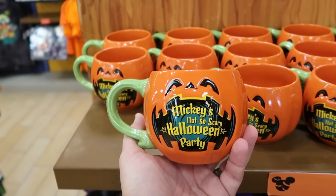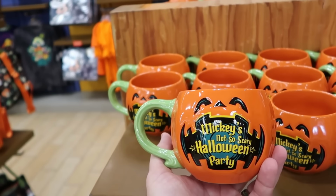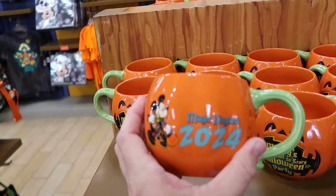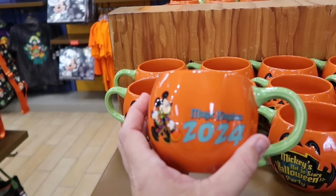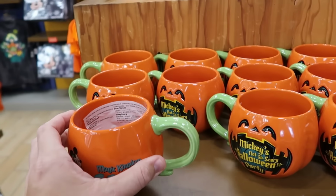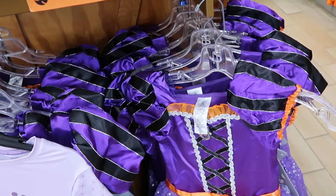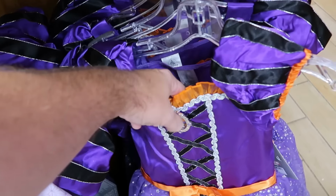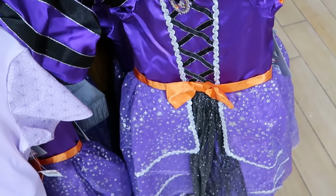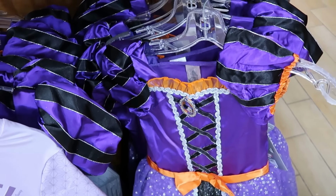And I absolutely love that they're getting a bunch of the merchandise from Mickey's Not So Scary Halloween Party over at the Magic Kingdom. This is a very good sized coffee mug. The backside, you have Mickey Mouse in his Halloween costume, Magic Kingdom 2024. They were originally $20 in the park, now only $5 a piece, and they do have some of the youth Minnie Mouse Halloween costumes. Look at this though, you got the Minnie charm there, and this really nice sparkly design on the bottom section with the belt. These are only $20 a piece.